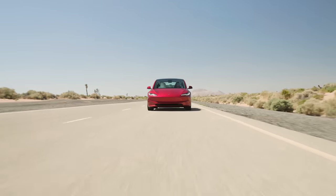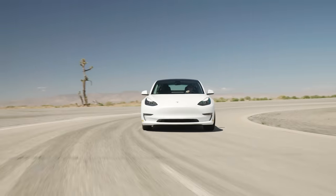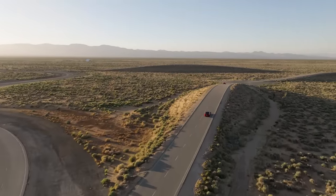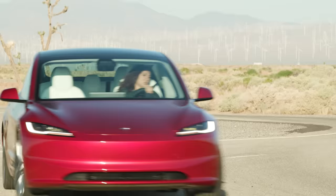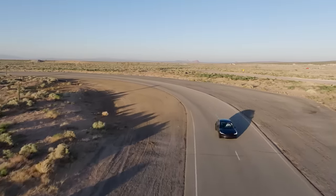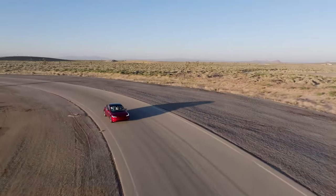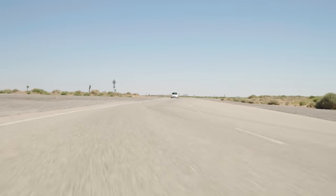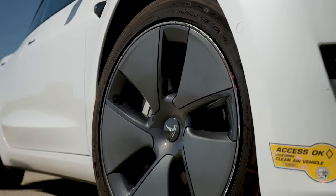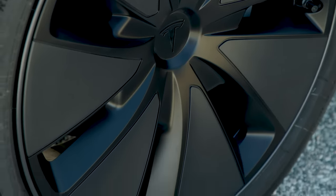But range, that's the crucial one. We subjected both cars to the MotorTrend Real World range test, driving them at 95% of their batteries charged and at a constant 70 miles an hour. The results? The standard range Model 3 put down 211 miles. The long range returned 250. And just for fun, we tested the old Model 3 long range and it did 258 miles. However, we'll also note the old car was using smaller wheels than the new car. So it was a bit like comparing Gala apples to Honeycrisp apples.